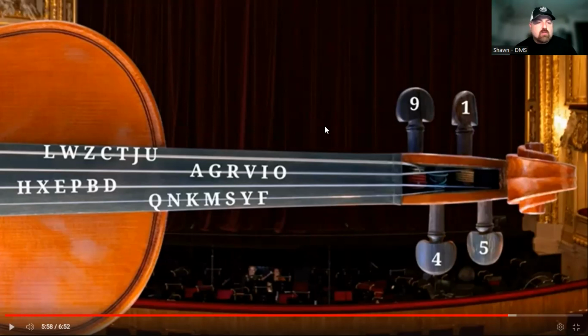S is 4. T is 9. R is 1, and O is 1. So each letter gets one digit. That's what we have there. And if you total all of those digits up, you will get the number 25. So Maestro is going to give you 25.